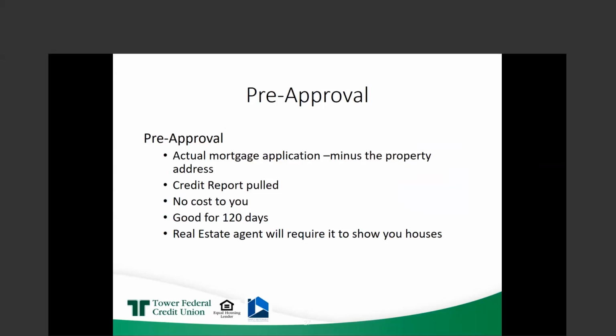And typically they're good for 120 days. Real estate agents typically will require to see your pre-approval to know they're showing you the right properties in the right price point.